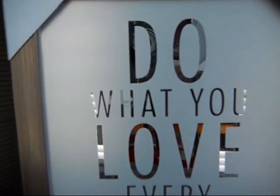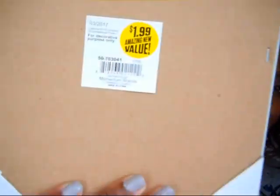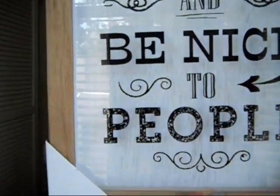So next up, with that in mind, I got some frames. And these frames look like the ones you'll see in IKEA. Once I saw it, I said, ooh, I just have to grab this. I got two of them. The first one says, do what you love every day. And the wood reminds me of something you'll see in IKEA. And it's made of frosted glass, or it looks like frosted glass. The price, $1.99. Can't beat that.